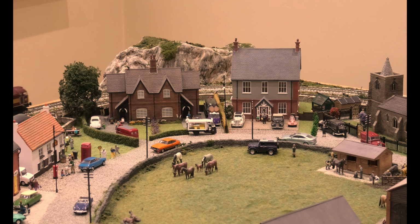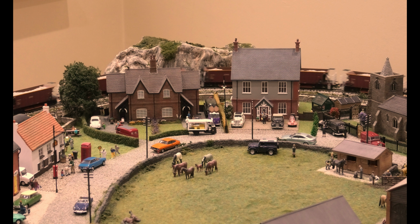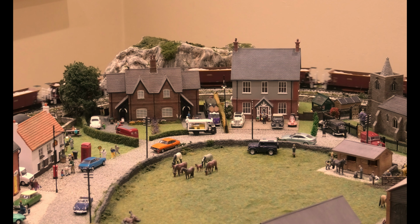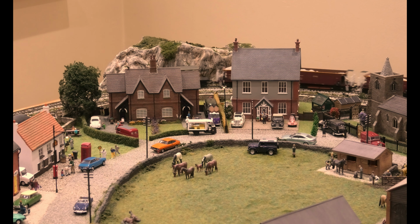I do like these background shots. The locomotive is DCC ready, comes with cab lights, warning lights, rear lights, everything you need. And it's a limited edition.